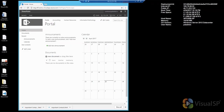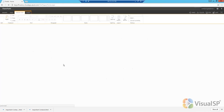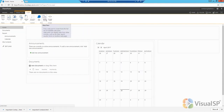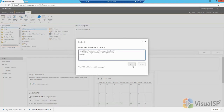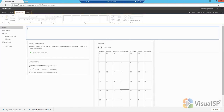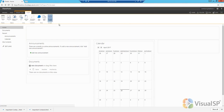Oops, I can minimize. So site actions, edit page, insert web part. Oh, let's do that, embed code. That's what I want to do. Part, embed the code.